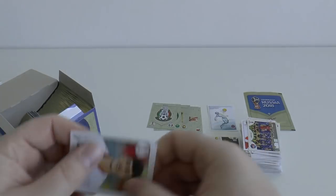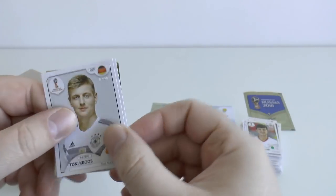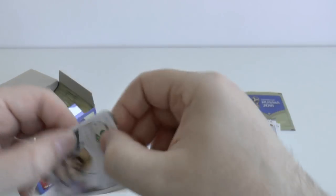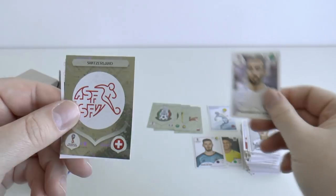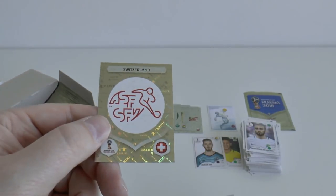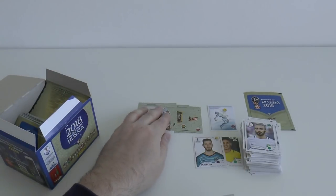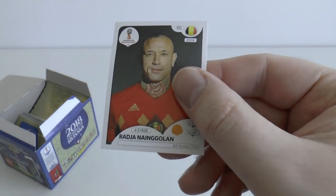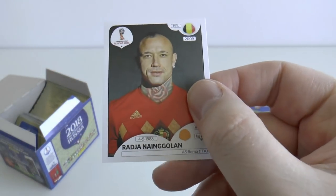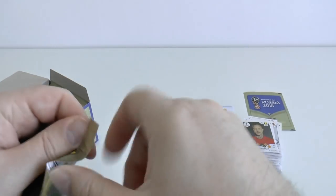Still loads to go. This is great stuff. Doesn't even look like we're halfway through yet. Azmoun, followed by Toni Kroos of Germany. Al-Salawi. We've got another badge. This time the Swiss, of course, who knocked out Ireland, of course, in the playoffs. There's the Swiss code. So starting to pull a few shinies now. Nainggolan, the little animal there from Roma, Belgian international.